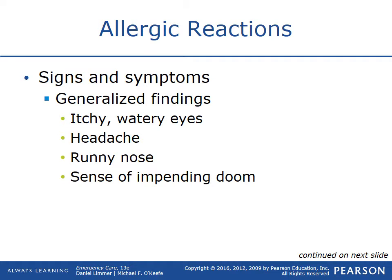Having the general allergic stuff, itchy, watery eyes, runny nose, headache, everything kind of goes into the general allergic reactions, except that sense of impending doom. When they encounter something that the patient may know they're allergic to, or something that's new they didn't know they were allergic to, they could have that sense of, oh God, I'm about to die.